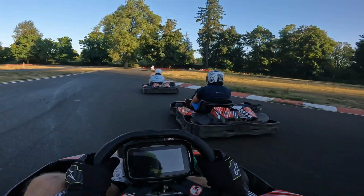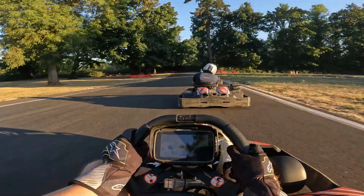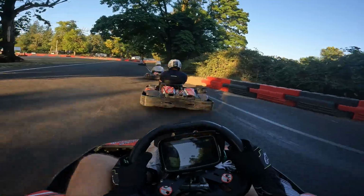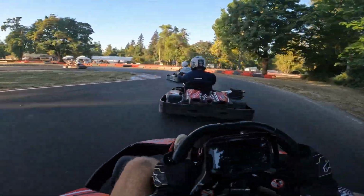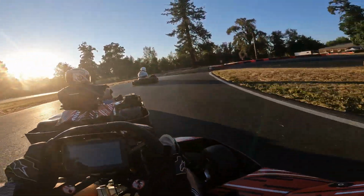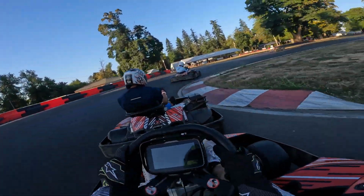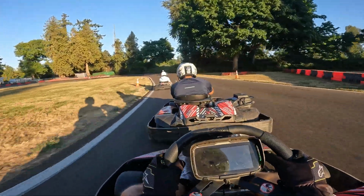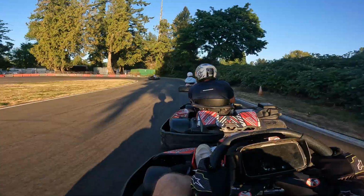Not a whole lot of room for us to go through here. Again, tight driving. So Emmanuel not able to make that position stick. However, because of that chaos, I was able to get in front of that other driver and make up a position. So again here, I'm just going to try to push us along and connect with that driver up ahead of us.